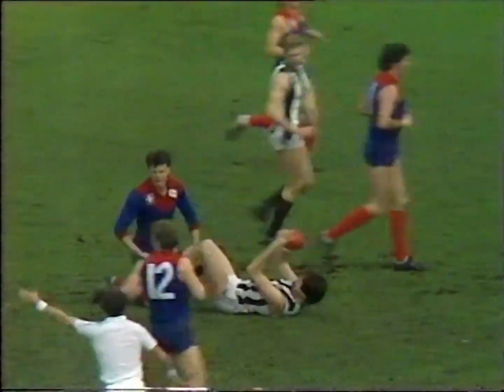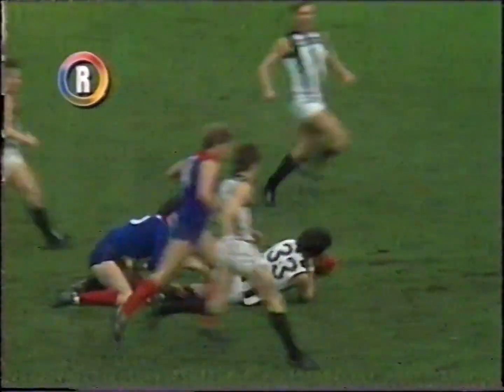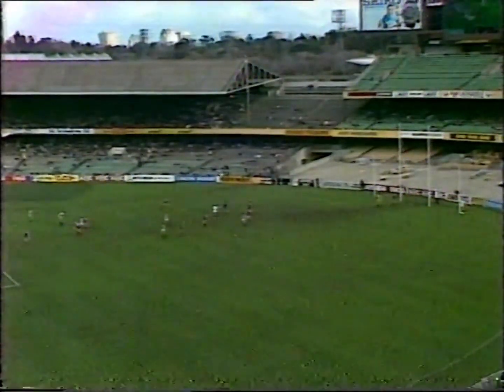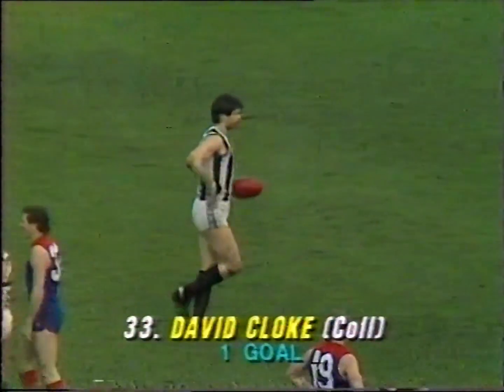Cloak mark number 2. And what a great grab that was. 2 fine marks to Cloak. Let's watch that again, Lou. He's looking good, Clark. That's the second good mark. That's a fine mark, Pete, as you said. And of course, he's only about 15 to 20 metres out from goal, directly in front. And a chance for his second goal.